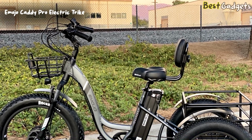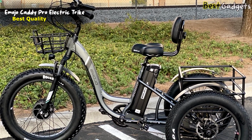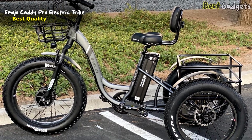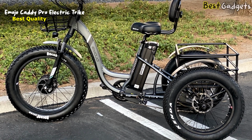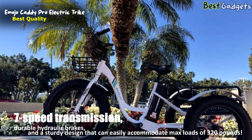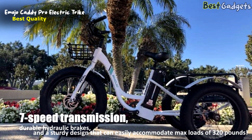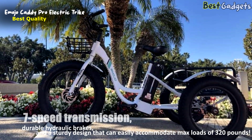Number 5. Emojo Caddy Pro. The best quality electric trike. It's available at around $2,600. The high-quality Emojo Caddy Pro electric trike has plenty of bells and whistles, including a 7-speed transmission, durable hydraulic brakes, and a sturdy design that can easily accommodate max loads of 320 pounds.